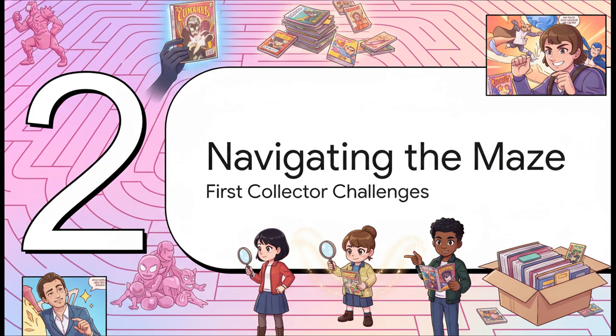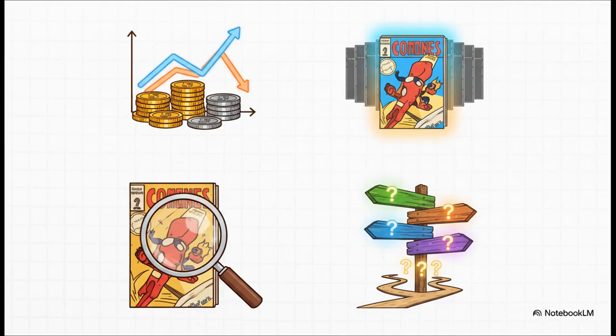Okay, so let's start by figuring out the common roadblocks. Think of this part as learning how to spot all the hidden traps in the collector's maze. Every new collector runs into them, but you're about to learn how to waltz right past them. These are pretty much the 4 biggest hurdles for anybody starting out. First, understanding value. I mean, why is this comic worth $5 and that one is worth 5,000? Then there's rarity. After that, you've got to figure out a comic's condition. And finally, the big one, just knowing where to even begin looking. Don't worry, these are the exact questions we're going to answer for you right now.